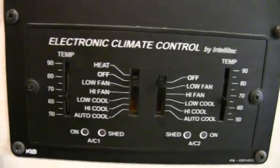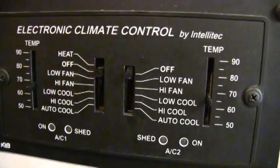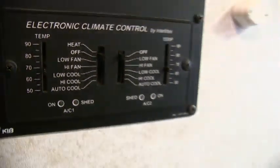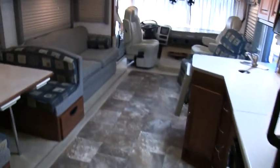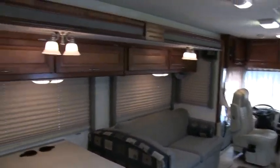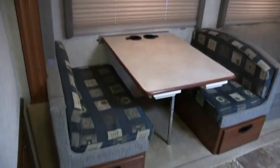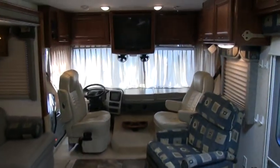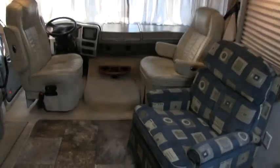There's your climate control area here. That's easy to figure out. As I said, it's fully loaded with the dual ACs. Inside, this coach is 1 through 10, 10 being the best. Definitely, it's showroom condition. It's a 10.